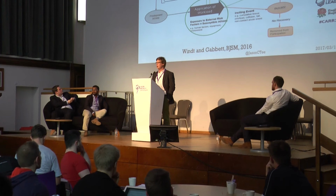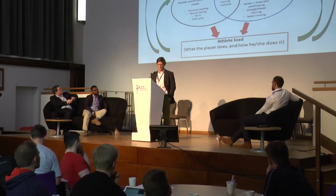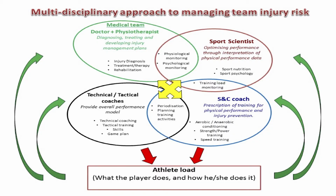So if there's an injury, if you'd like to improve the injury profile of your team, that's probably a very good starting point: to consider whether the loads that your team are being exposed to are indeed appropriate. So this is an example of how I see a multidisciplinary approach working.